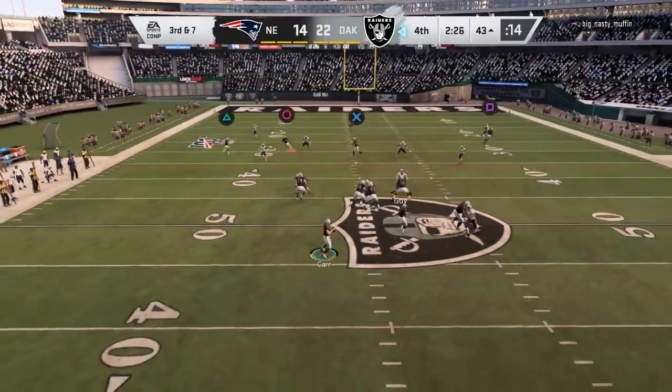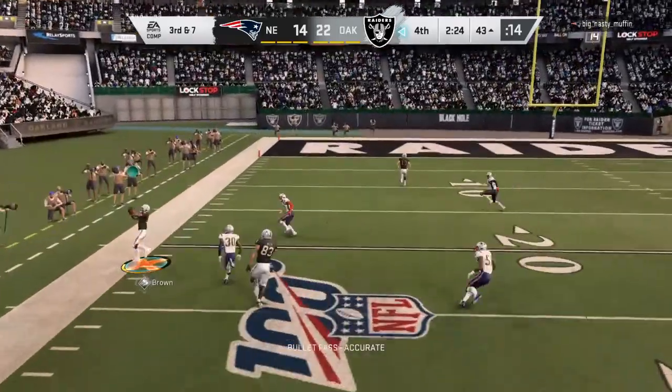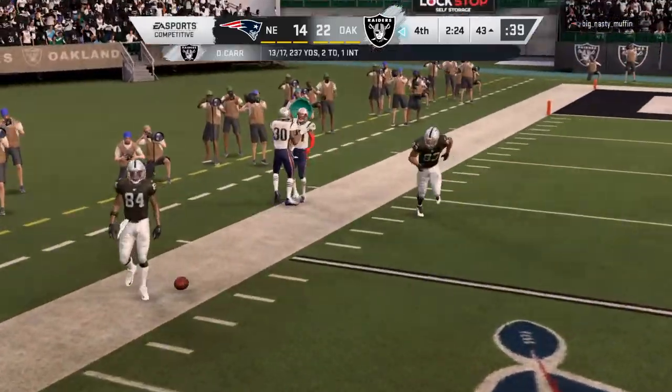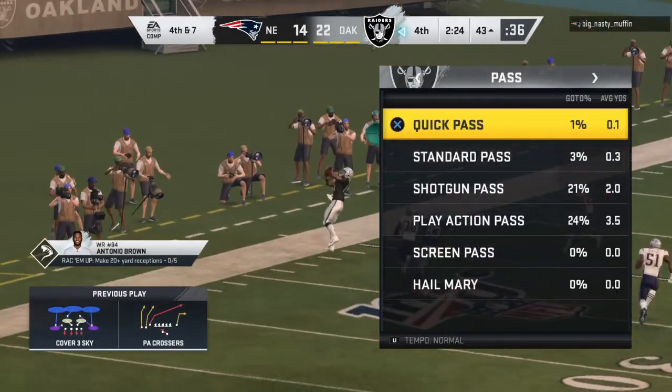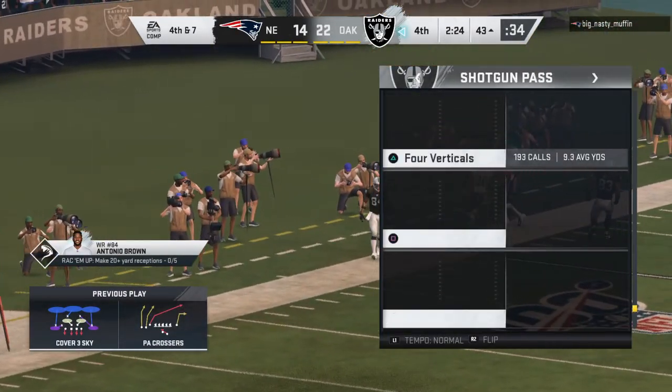Here's Carr. And able to catch it on the left sideline, but they're going to rule him out of bounds. So it'll be incomplete. Certainly one they'd like to have back as it brings up fourth down.